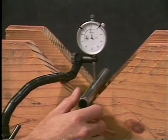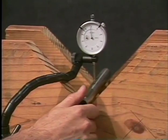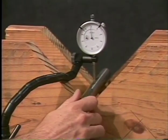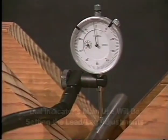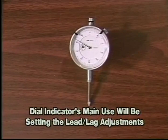Support the ends of the shaft in V-blocks. Place the point of the dial indicator on top of the shaft in the center. The total indicator reading, TIR, for a 360-degree rotation can be noted. A dial indicator is also useful for checking relative height settings. Its main use on the Exec 162F will be setting lead lag adjustments on the main rotor system.